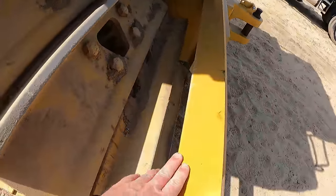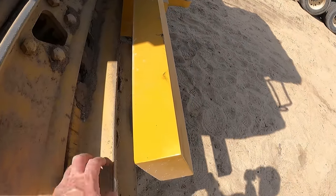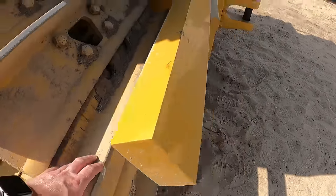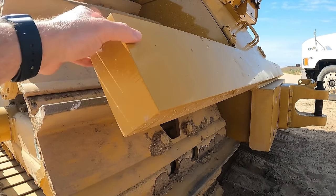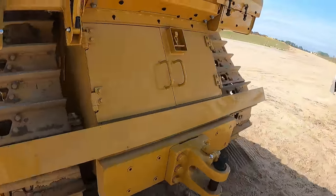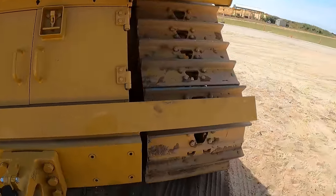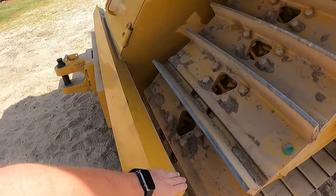It's a big striker bar right here. So as trash wants to get hung up on the tracks, this bar right here is gonna knock it off. We'll see how long this lasts. That's a hell of a piece of steel, but this thing is gonna be back there in the war zone, in the trash. So I kinda got my doubts that that's gonna stay on for too long. Hopefully I'm wrong.